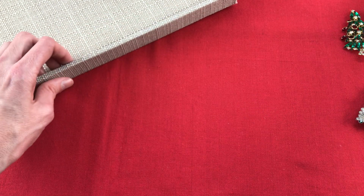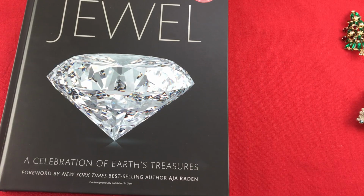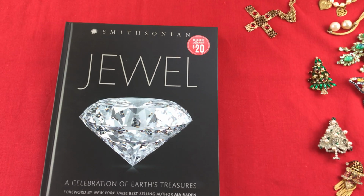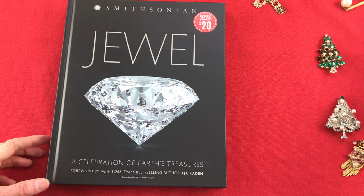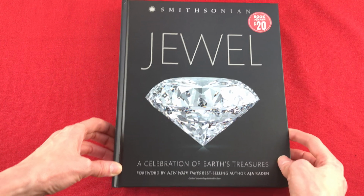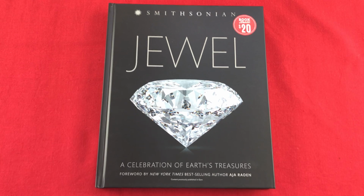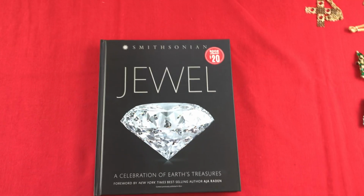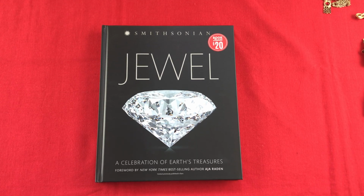I'm going to raise the camera because I want to show you this book. Okay, so if you have a Barnes & Noble near you, I'm going to just adjust the camera a bit and move the brooches and things away so you can see this. I highly recommend stopping by and seeing if you can find this. So this is the Smithsonian book called Jewel. And it was in the remainder table, the area of Barnes & Noble where they have all those kind of discount books.